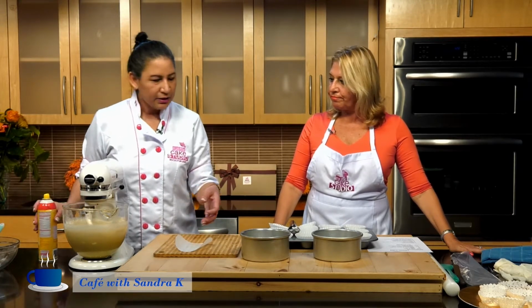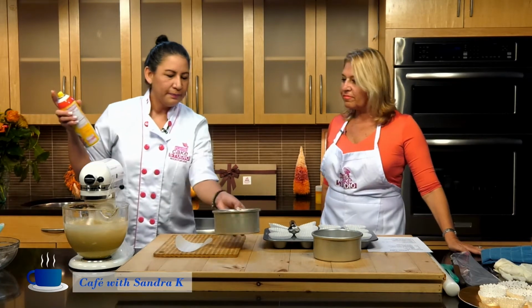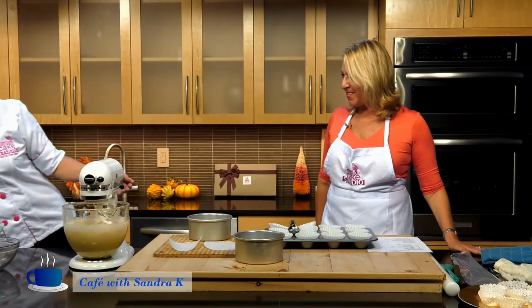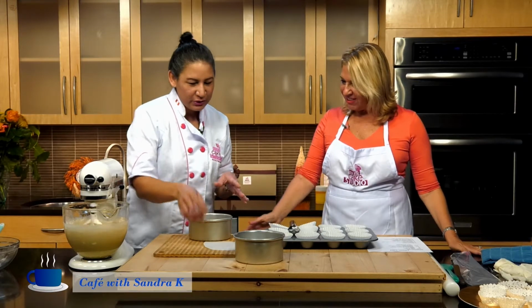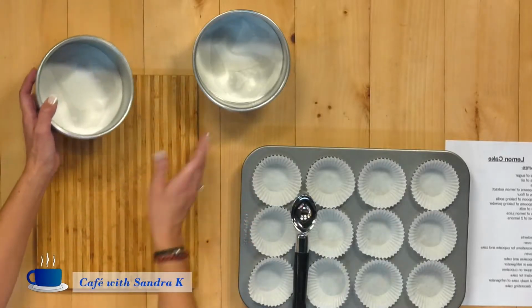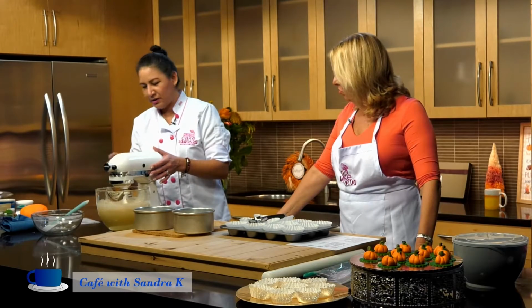Great. And a trick so it doesn't stick to the pan, we're just going to spray it a little bit with the oil. I'm getting a good lesson here. Yeah, you know, when I was a kid, we used to do butter and flour. So now it's just the spray, and then you put the parchment paper, and it's ready to go. Very nice. And this is all done.